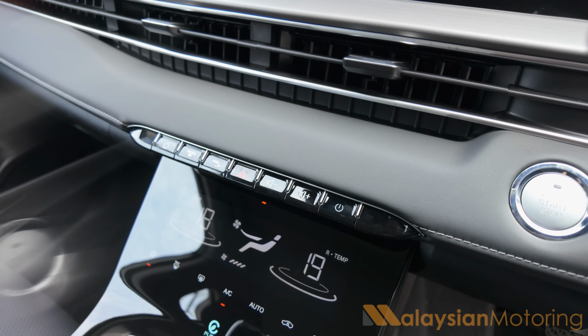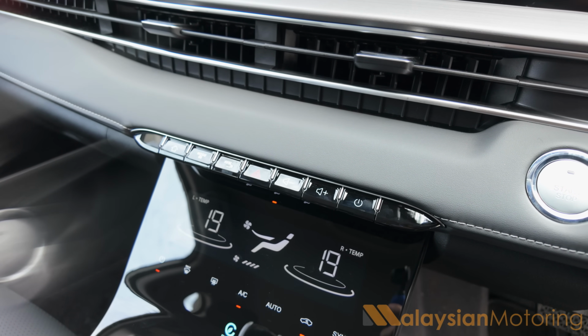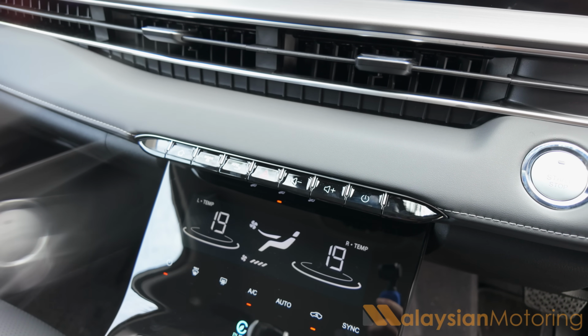Moving further down, you still get physical air conditioning vents, thank God. But moving beyond that, there are also a set of shortcut keys in order to control specific functions within the car. You have a home key for the screen, as well as your volume buttons and so on and so forth.